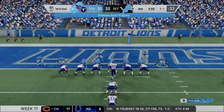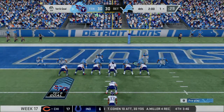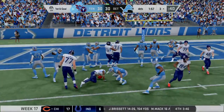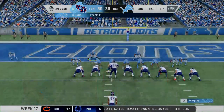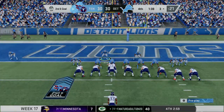So the Titans are in possession of the football here as we get you reset. They've got it 1st and goal, looking to take the lead here in the late going. And this will result in him losing yardage back to the 3. That's going to go as a loss of 2, and it'll be 2nd down. So they're backed up to the 3-yard line, 2nd and goal.